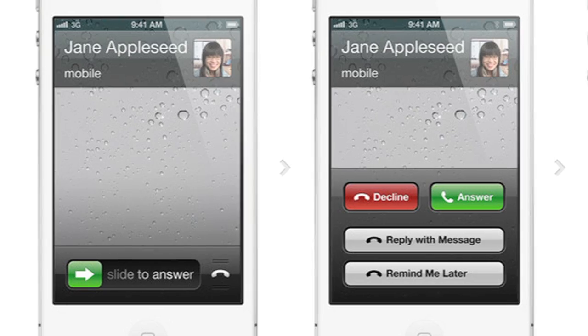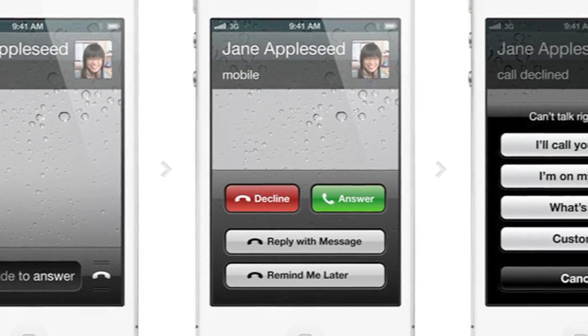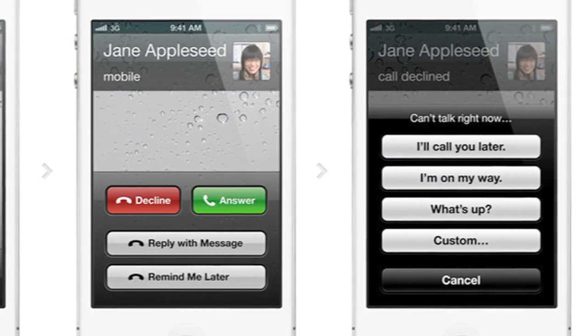The phone application got a bunch of pretty cool updates. Now, instead of just declining a call if you're busy, you can choose to have your phone send a pre-typed message to the person, or you can send a custom one too. Or you can even decline the call and set your phone to remind you like in an hour or when you leave your meeting or something.